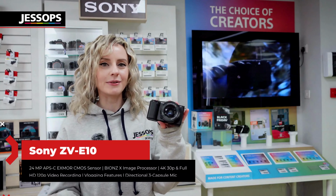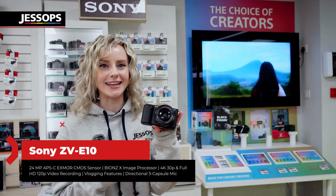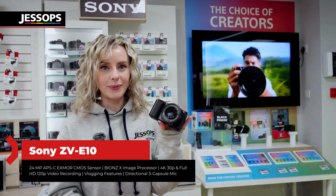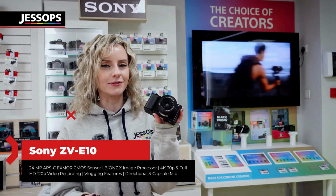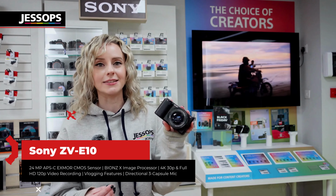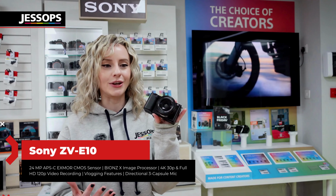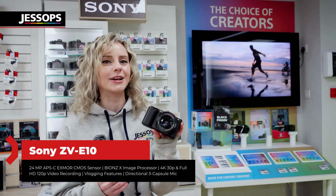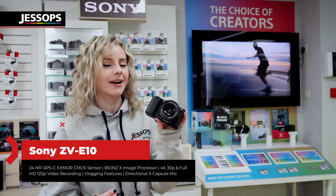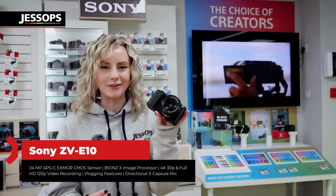If you're looking for a camera that will take your content creation to a whole new level, then look no further than the Sony ZV-E10. It's 24 megapixels with 4K 30 video and features Sony's beloved vlogging specific functions such as bokeh switch and product showcase. It's also an interchangeable lens camera, so you can chop and change to suit your creativity. This Black Friday, we have an incredible bundle for you, which includes the camera, the lens, the Bluetooth grip, a microphone, and a memory card, so you can really hit the ground running.